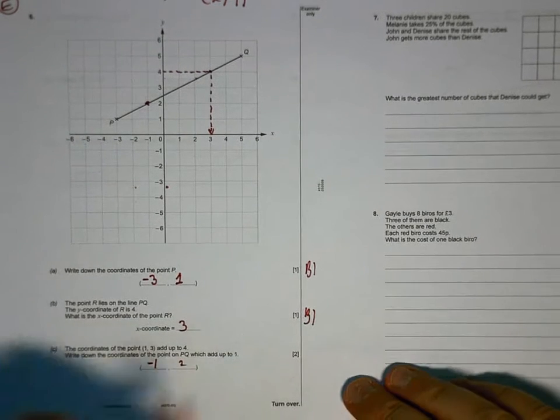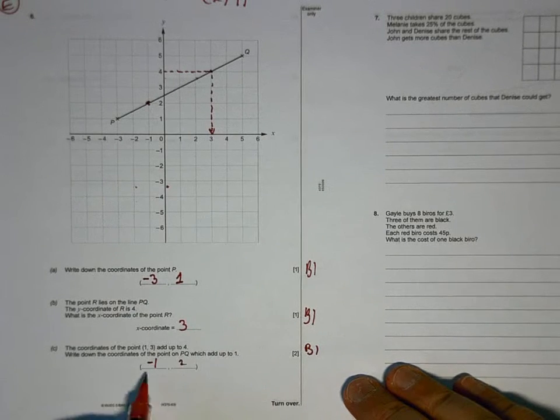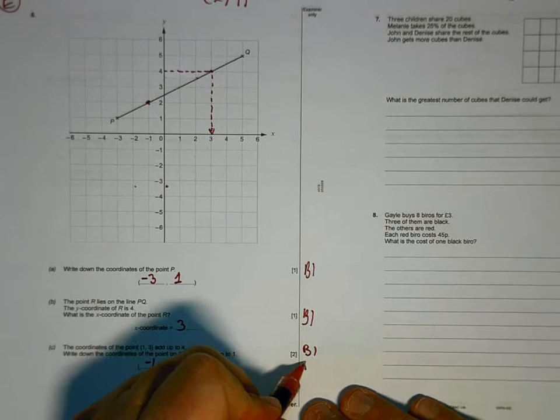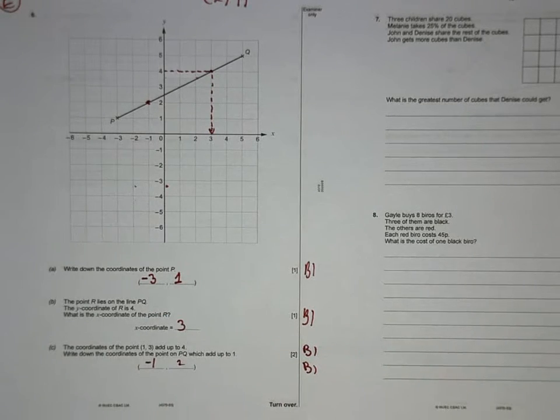And for this one, there's 1 mark if you put any pair of coordinates there that add up to 1, and 1 mark if they are the correct ones.